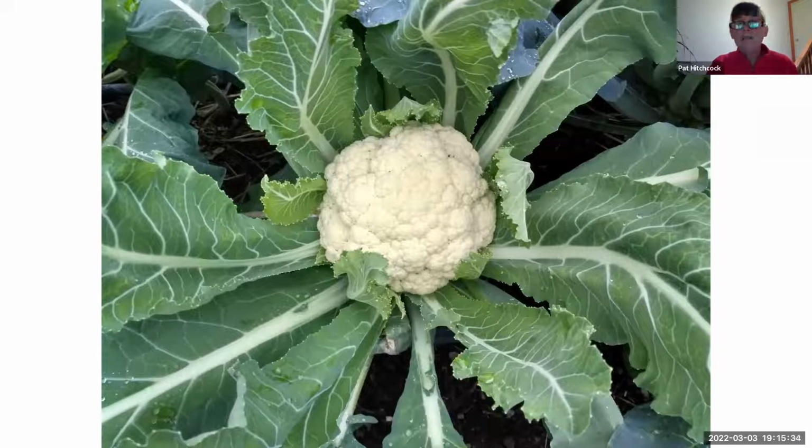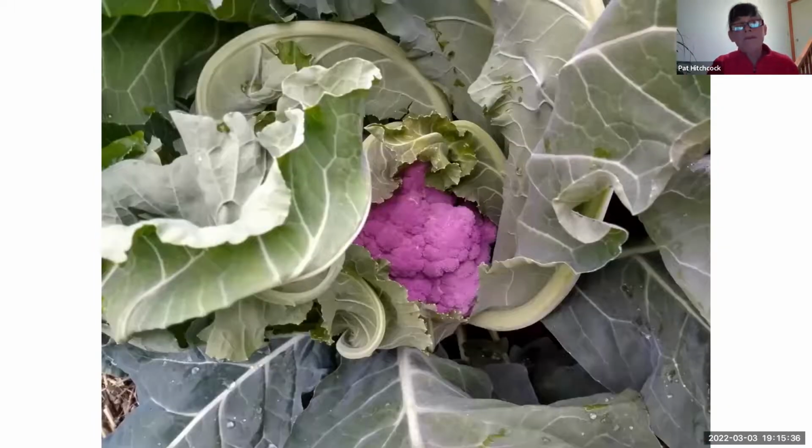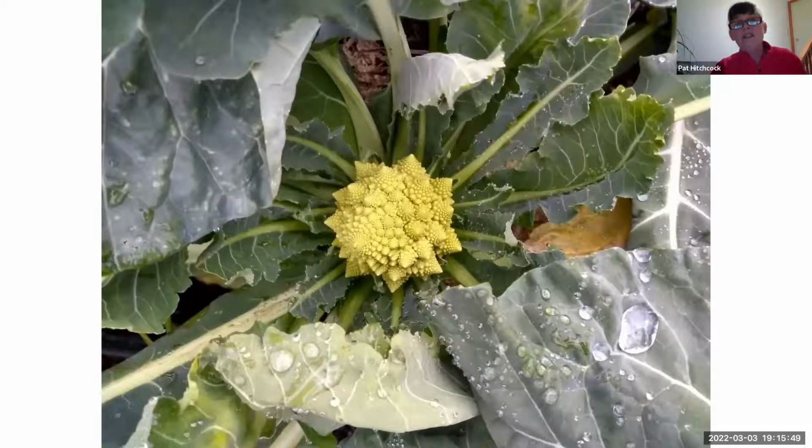The fall crop, oh well, this is what the Graffiti looks like. And I think the Graffiti is kind of wonderful because the leaves curl up and kind of protect the head. You have to kind of look around for it. And then here's what Veronica looks like growing in the garden.